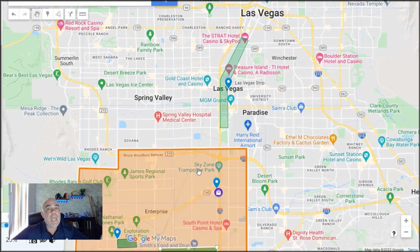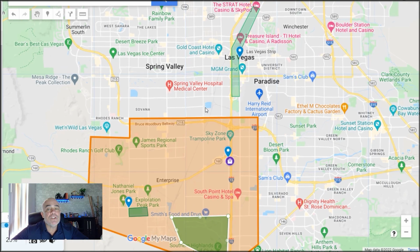But again, why the area is so awesome is because if you want to live near the Strip, Enterprise is a fantastic place to live. Let's check it out. From the Silverton, which is at Blue Diamond, to the beginning of the Strip, you're less than 3 miles. Can't beat it. Great place to live, and just something that you should know about if that's what you're trying to do.